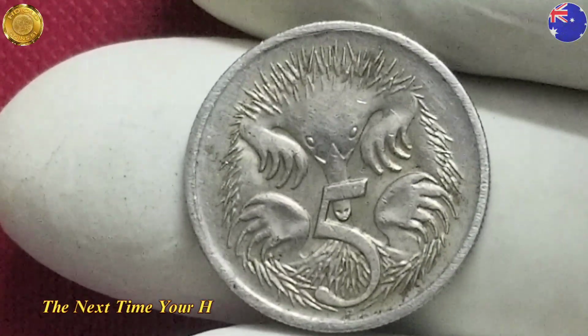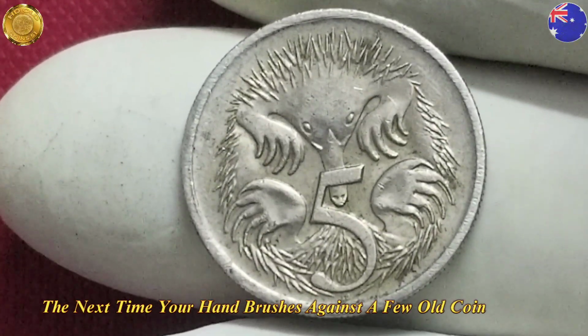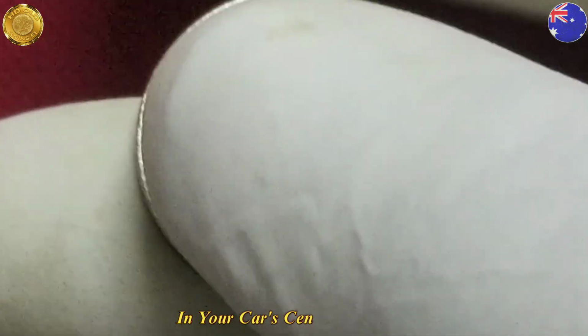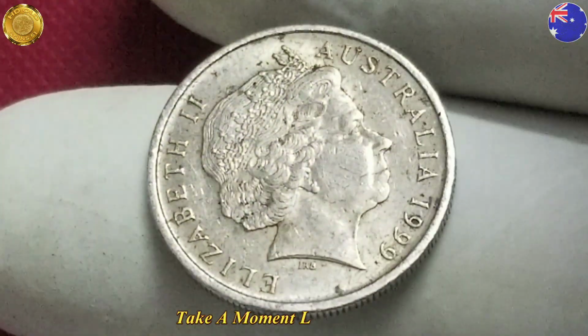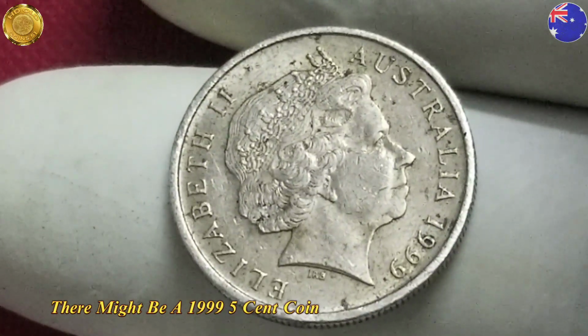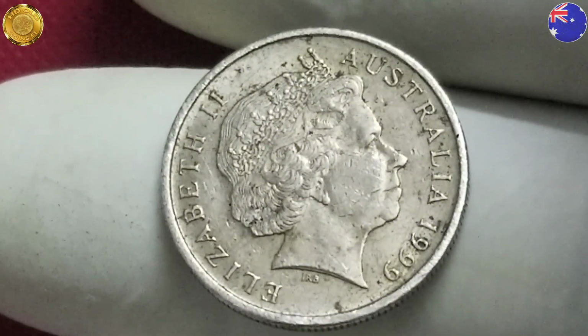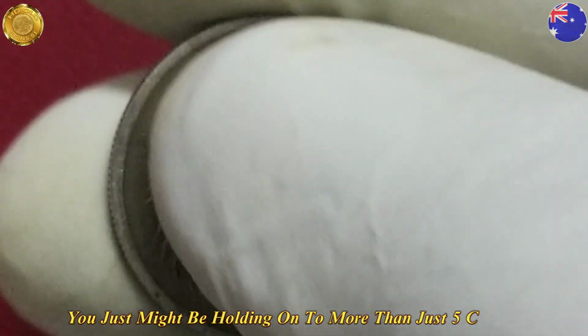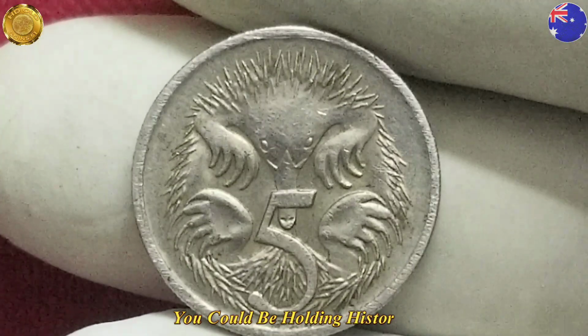So the next time your hand brushes against a few old coins in a drawer, or you hear the jingle of forgotten change in your car's center console, take a moment. Look closely. There might be a 1999 5-cent coin staring back at you, with its spiny echidna and regal queen. And if it's in the right condition, you just might be holding on to more than just 5 cents. You could be holding history.